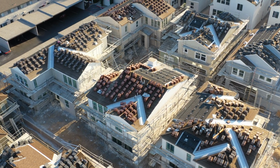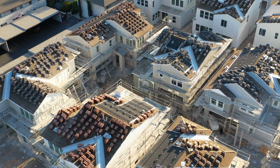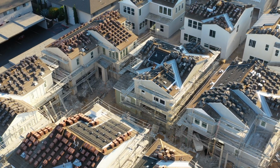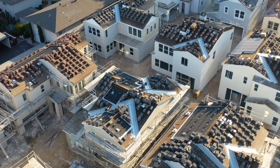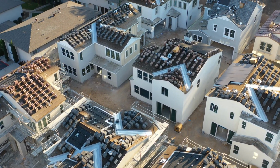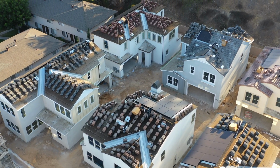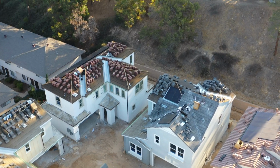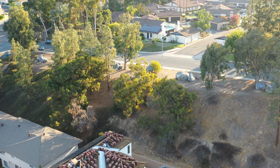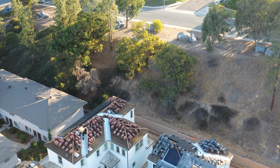Once the tiles are distributed, they will be installing solar panels. Now, all these homes will have solar panels. That's a new California building code, that all new homes must have solar panels, which will reduce the load on the electrical grid tremendously, especially during the hot summer days when people are turning on their air conditioning. When most homes have solar panels, there will be much less pressure on the grid.